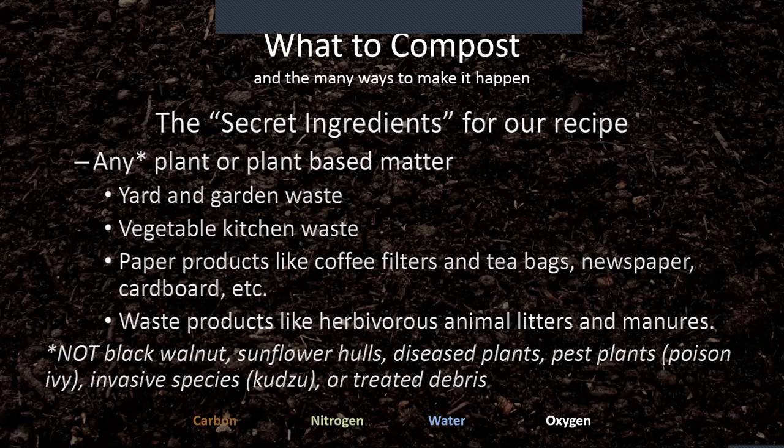There are some considerations when you're working on building your compost pile and what should go in there, even if it is plant-based. So we have not black walnut or sunflower hulls, because those both contain compounds that inhibit the germination of seeds. If you have a bird feeder hanging in your backyard where the seeds fall underneath it, if they habitually fall in the same spot and that spot gets filled with a lot of seeds, you'll notice that there's likely no grass growing there. That's from the sunflower hulls.